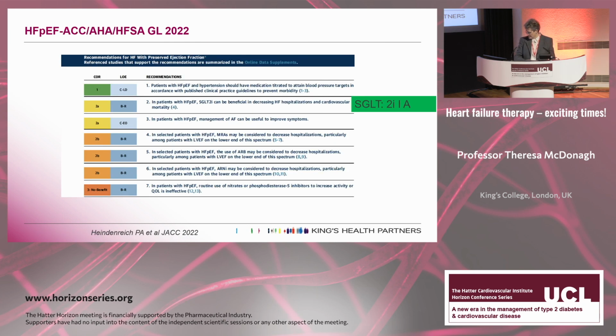I can't show you ESC guidelines because our update for preserved ejection fraction heart failure is actually going to be presented at the coming ESC meeting in Amsterdam, but the Americans did manage to update their guideline last April. So for patients with preserved ejection fraction heart failure, they've got a 2a indication for SGLT2 inhibitors, drugs we should consider. I would assume now we've got 2 trials that in the future guidelines will be recommending SGLT2 inhibitors as a 1A indication for heart failure with preserved ejection fraction.